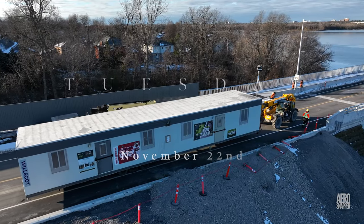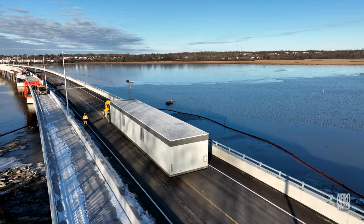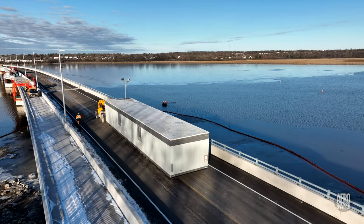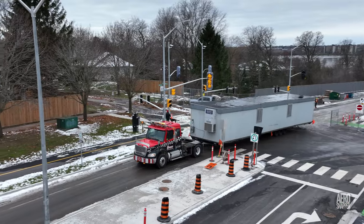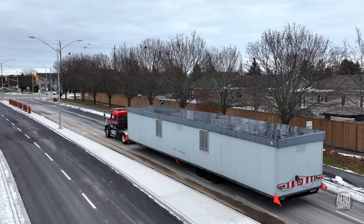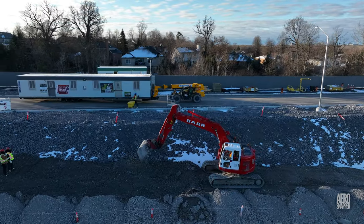Tuesday morning saw one of the two remaining trailers on Gore Road moved to the west end. It's proving to be very convenient to have a bridge across the river. Shortly after that move, the trailer staged the day before departed the site. All the while, the hard-working bar construction crew continued work on the former access road.